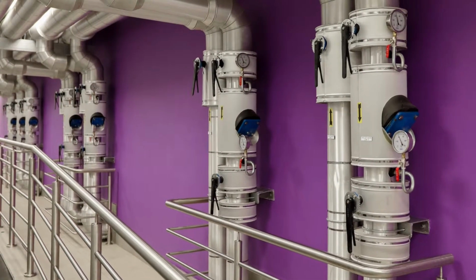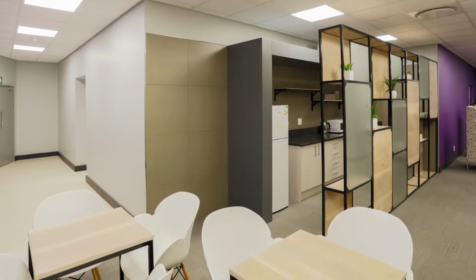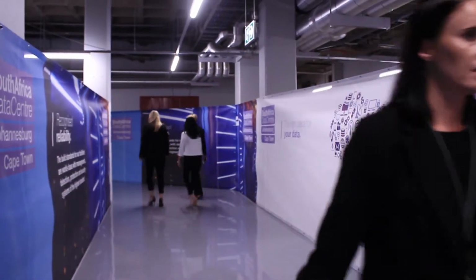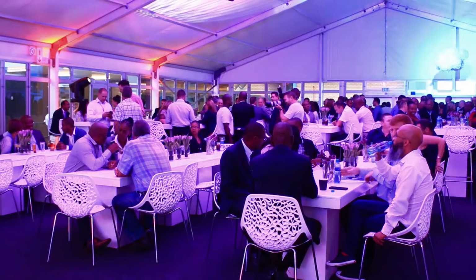Really state of the art in terms of the technology that we've deployed as part of the upgrades of our facilities here in Johannesburg and Cape Town. We talk about N plus one, so all of the systems that we've deployed, be it generators, security management systems, are fully resilient and fully redundant.